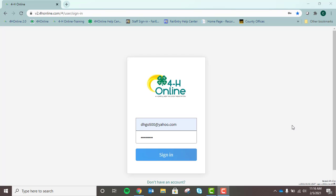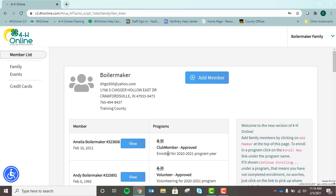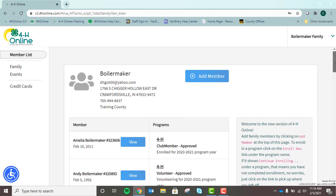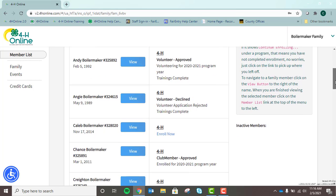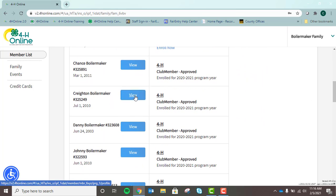Okay. You will visit v2.4honline.com and log in with your family online credentials like you did for enrollment. We'll get signed in and locate the first member that you wish to enter your animals for. We'll start with our dairy goats. I'm going to scroll down here and find my club member. We're going to pick Creighton.